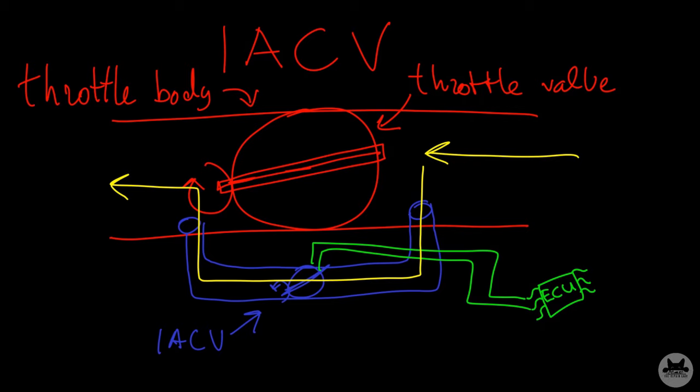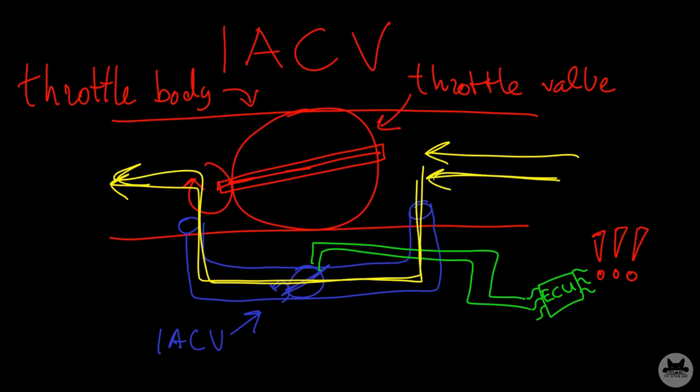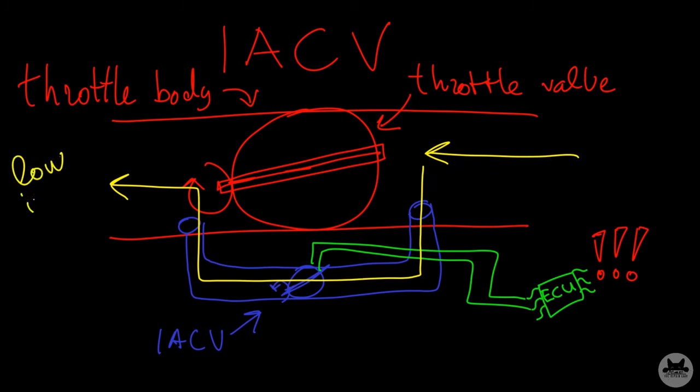Now, if the IACV gets stuck in one position or can't move fully in all of its design range, then the ECU cannot properly adjust the idle speed anymore. If the IACV gets stuck in an open position, the engine idles abnormally fast, as too much air is allowed into the engine. If the IACV gets stuck in the closed position, the car idle speed will be too low, and the car may even stall.